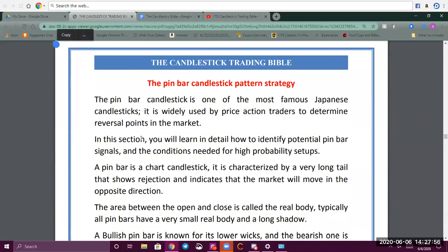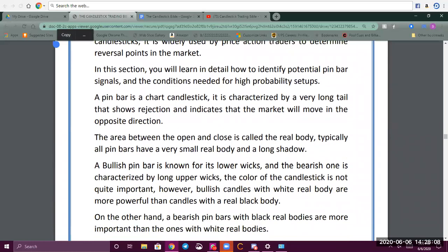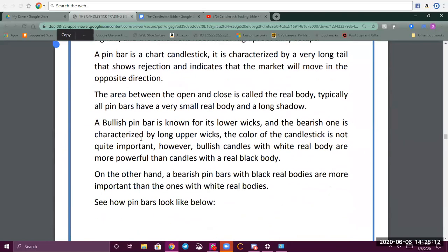The pin bar candlestick pattern strategy. The pin bar candlestick is one of the most famous Japanese candlesticks. It is widely used by price action traders to determine reversal points in the market. In this section, you will learn in detail how to identify potential pin bar signals and the conditions needed for high probability setups. A pin bar is a chart candlestick. It is categorized by a very long tail, a very long wick, that shows rejection and indicates that the market will move in the opposite direction.